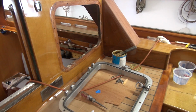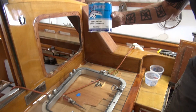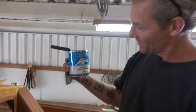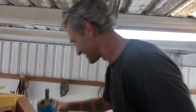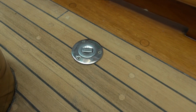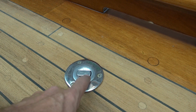And now you'll seat that with some kind of, I'll bet, this magical compound. Oh, our favorite dolphin livers. Pulverized dolphin livers. Right. Some really nice new fittings for the fuel. Instead of having to have a key, just a nice little button push and it unscrews.